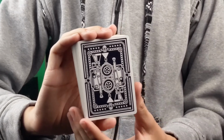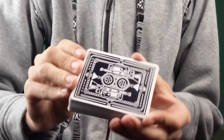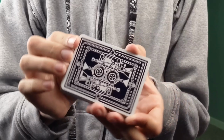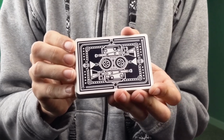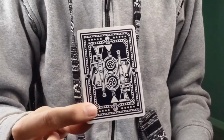I love black and white designs, which definitely helped this deck get into this video. But it's not just being black and white that can help it. This deck is one of the simplest and cleanest decks in my collection. The lines are perfectly placed, and the reel-to-reel in the middle of it looks so cool. If you get a new deck of Bicycle playing cards and look at the lines, they're honestly not that great.